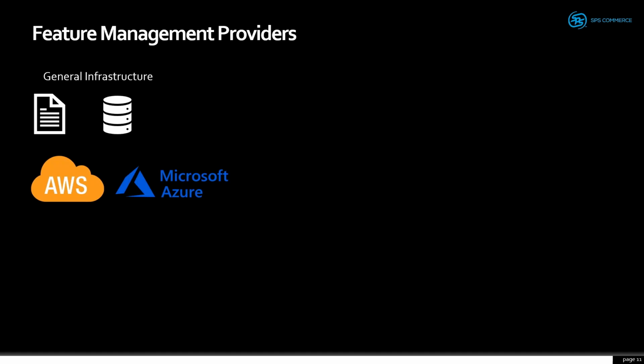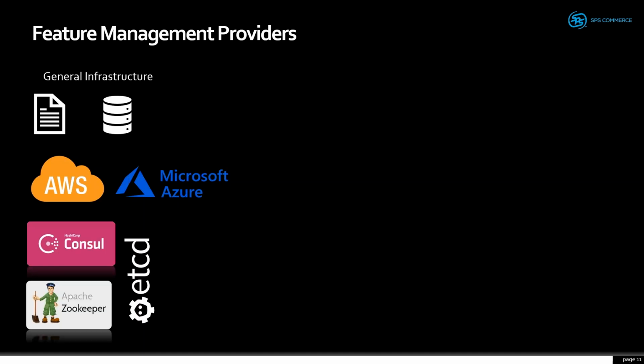So with that being said, what are some of the providers? What are these feature decision providers that are available to me? As I said, they can be configuration. It can be as simple as a config file or a database key value pair. It can be moving into the cloud in AWS. It can be the SSM parameter store as an example of a service. If you're using other tooling like Zookeeper or Consul or etcd, all these provide key value stores as well that you can take advantage of, that are centralized for all of your applications to use.